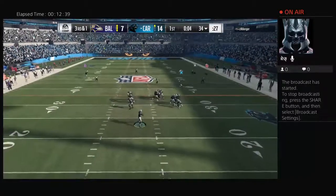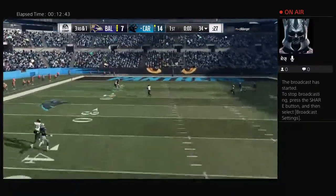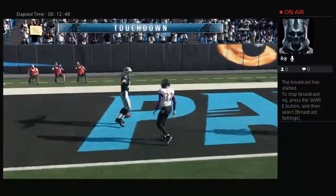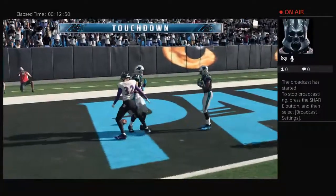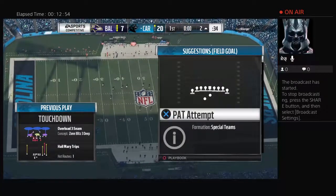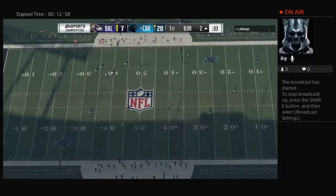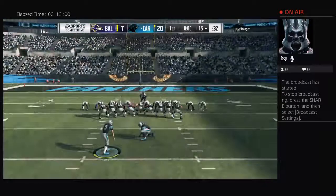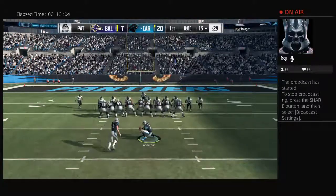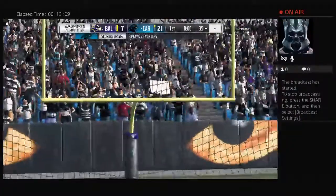Newton looking to throw on 3rd and 1. He's going to rifle one deep left side. Got a man, it's caught inside the 10. And he will take it across for a Panthers touchdown. Brenton Burson, 66 yards. And the Panthers add on to their lead. Gano for the extra point. It's good, and it is now 21-7.